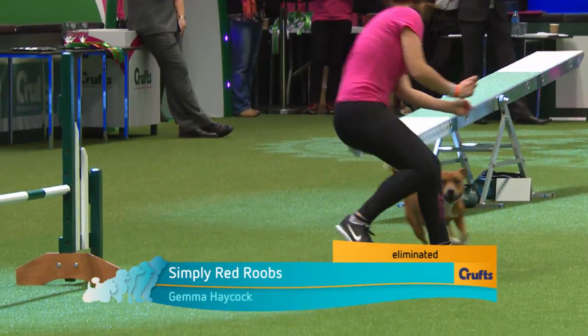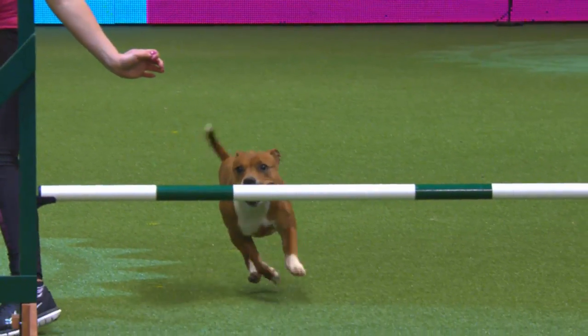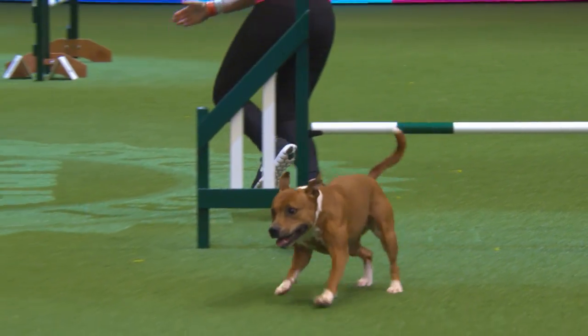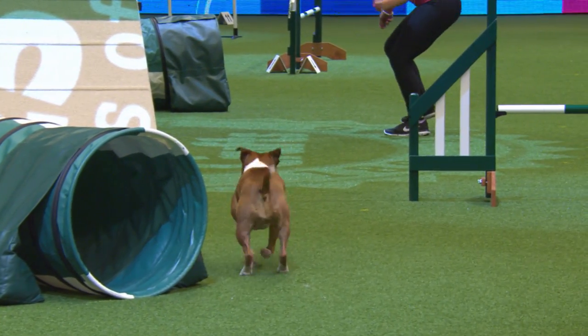Well, there was Ruby over the seesaw, and now turning left well there. Good over here. Using the hand. But that's where it went wrong. Oops, can't go there. Oh, and you see the dog actually touched it as well, so that's a double whammy.